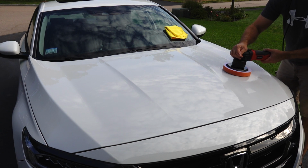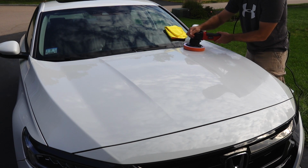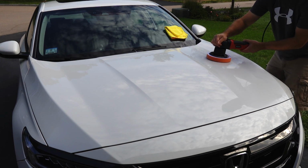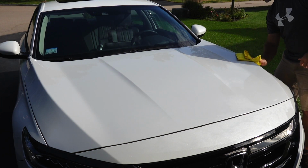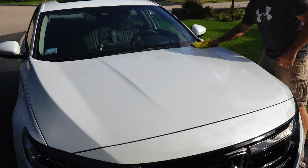So here I am going to lightly polish the car because for the most part, except for one or two marks, I don't really see any swirl marks on the paint. I think that's also part of the color of the car here. It easily hides that, but I want to make sure that the paint is in good condition before we apply the ceramic coating.